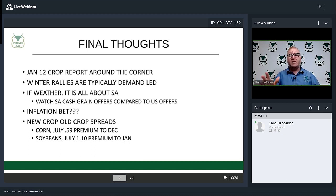The one thing that stuck out to us on this last push up on the grain markets is the old crop premiums to new crop. Right now, July corn's around a 59-cent premium to December. July beans are a $1.10 premium to the January contract. When you look at corn carryout in the 1.4 to 1.5 range, you look at bean carryout in the 350 million bushel range in here right now, we shouldn't have that much premium on old crop compared to new. We think that's a spread to watch as we move ahead.